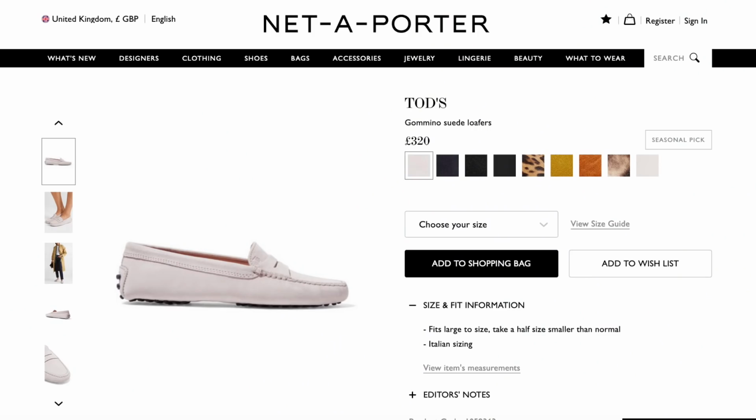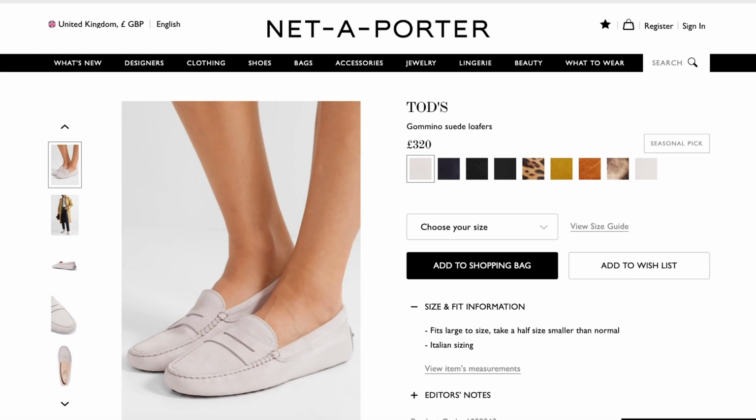Another shoe which really does have, I mean, they're not my personal taste, but they really do have that old classic vibe, are the Tod's shoes. You know, the Tod's driving shoes.